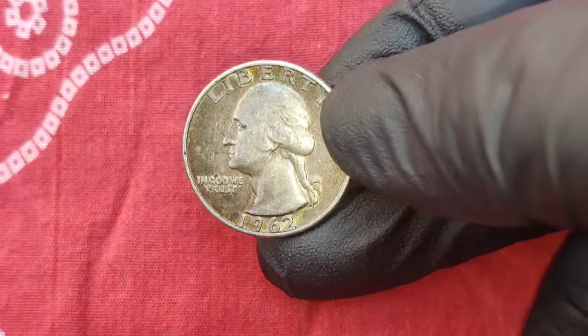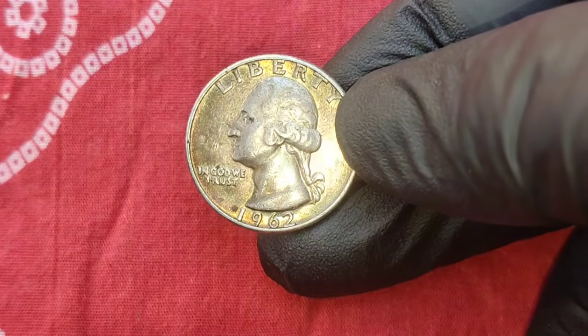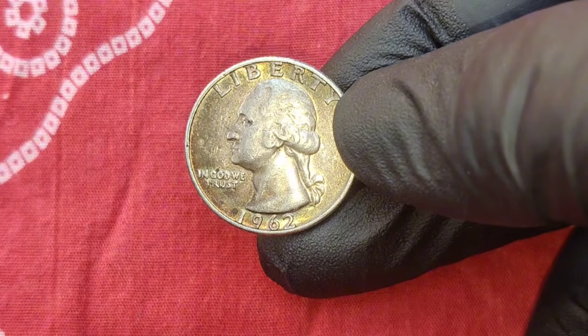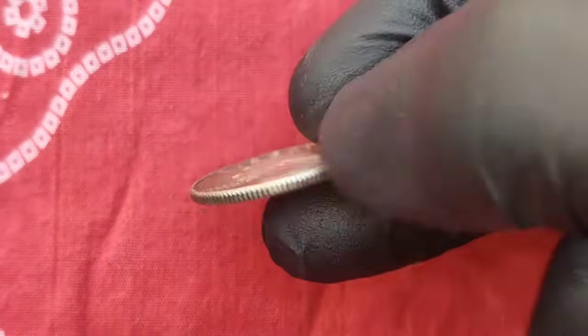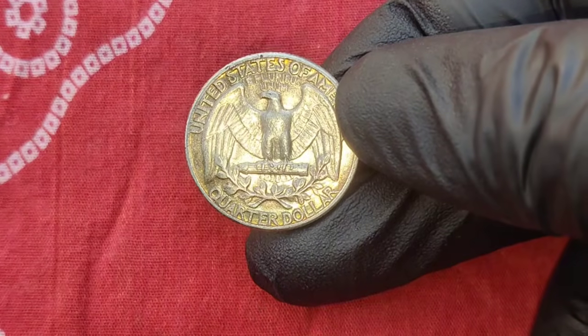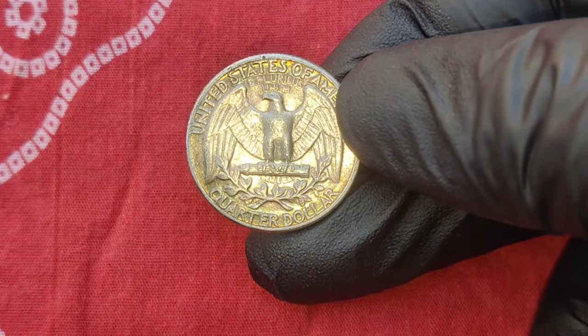In the 1962 No Mint Mark quarters, that tone is unlike anything else in American coinage. Add to that a razor-sharp strike, full detail in Washington's curls, and a perfectly centered rim, and you've got a specimen that defies time itself. Each one is completely unique. No two Golden Glow quarters look alike, and that's what makes them irresistible to serious collectors.